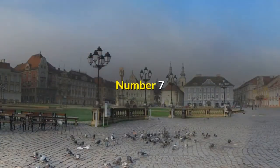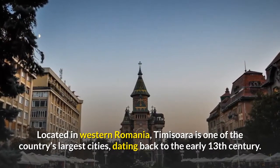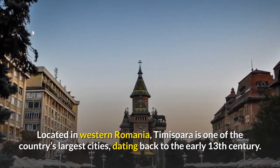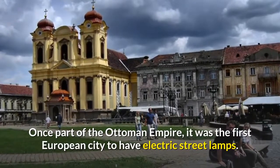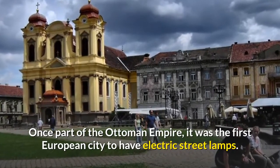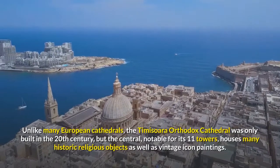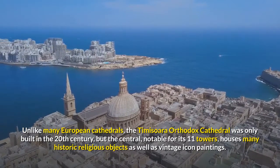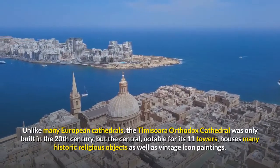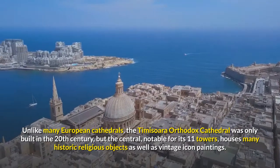Number 7. Timisoara. Located in western Romania, Timisoara is one of the country's largest cities, dating back to the early 13th century. Once part of the Ottoman Empire, it was the first European city to have electric street lamps. Unlike many European cathedrals, the Timisoara Orthodox Cathedral was only built in the 20th century, but the central, notable for its 11 towers, houses many historic religious objects as well as vintage icon paintings.